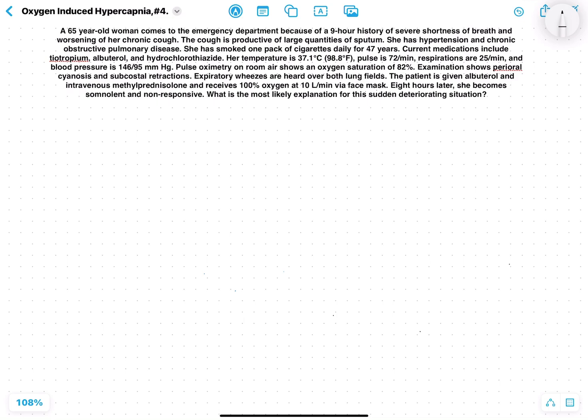A 65-year-old woman comes to the emergency department because of a 9-hour history of severe shortness of breath and worsening of her chronic cough. The cough is productive of large quantities of sputum, and she has hypertension and chronic obstructive pulmonary disease. So we already have the diagnosis here.